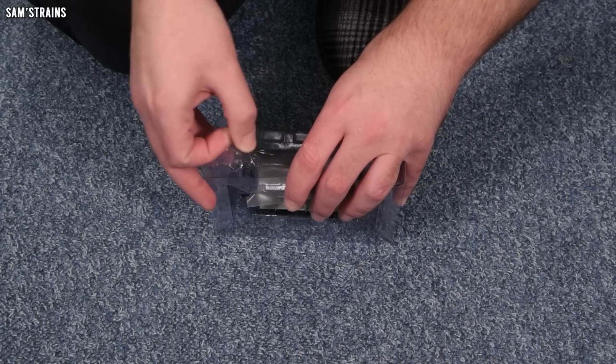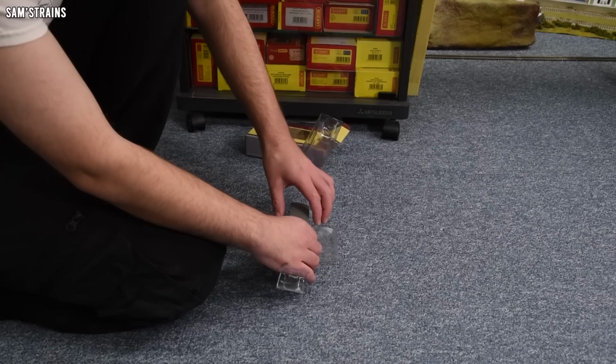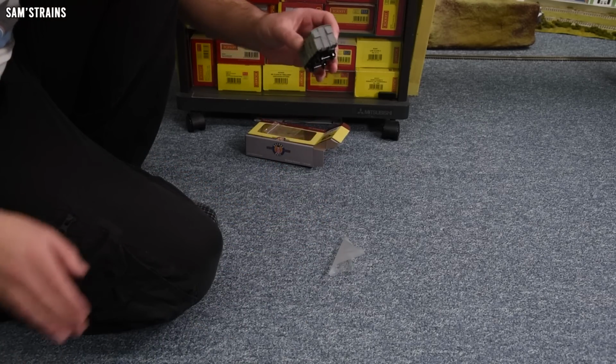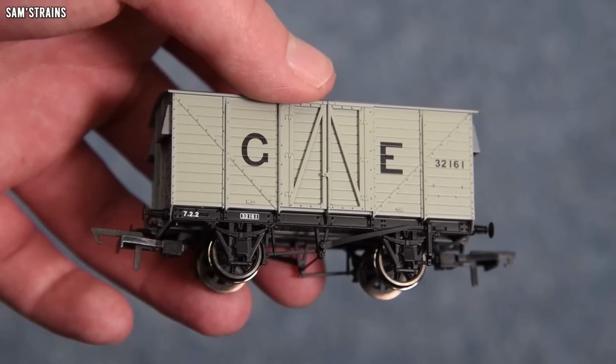Right, come on then, let's see what Oxford have been able to do with this. How is it looking? Let's lift it straight out, I think. Okay. Alright, so first impressions, yeah, it does look pretty decent.